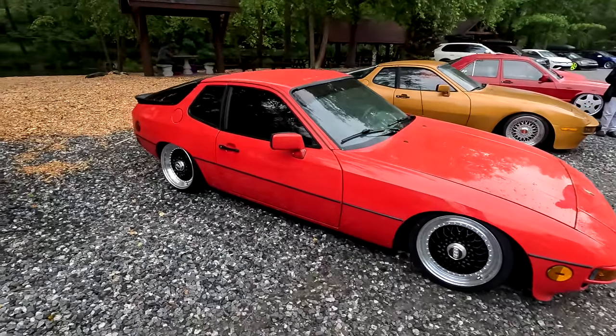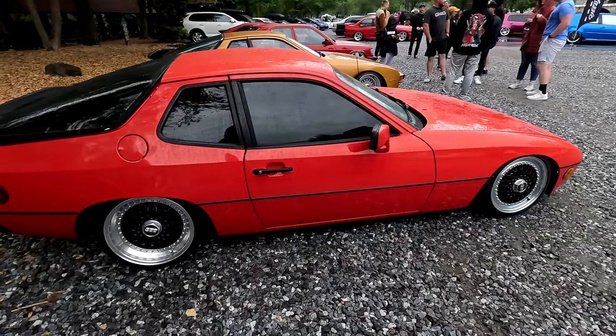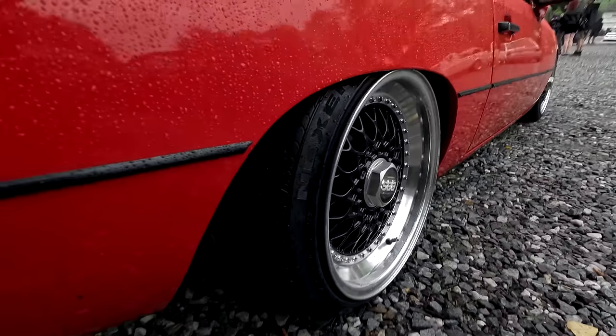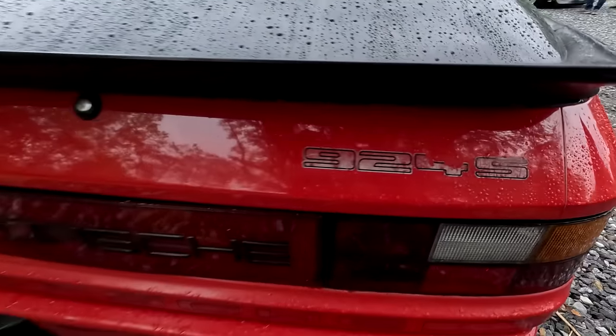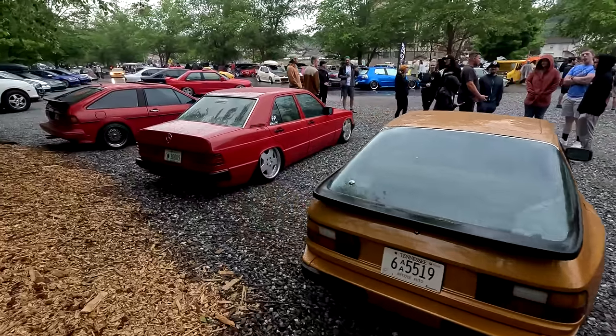So this is John's latest project, 924, that he just freshly bagged, built an entire thing, finished the wheels, got it all done. This thing was a cool build to watch. 924S, actually. Very, very cool car. Next to Kayla's 944 and Corey's 190.